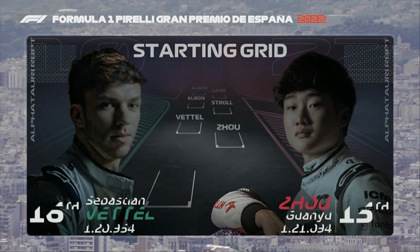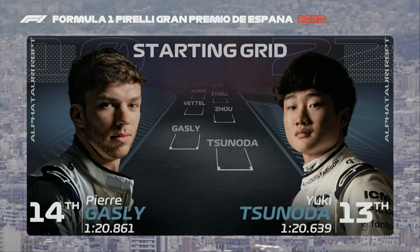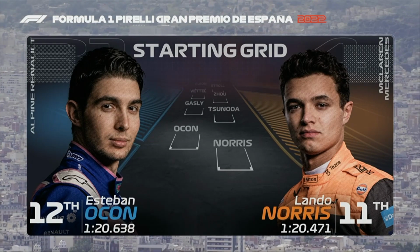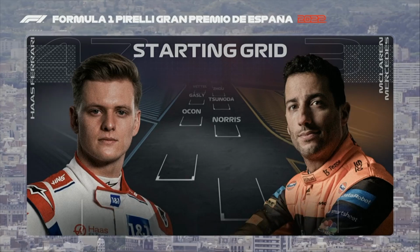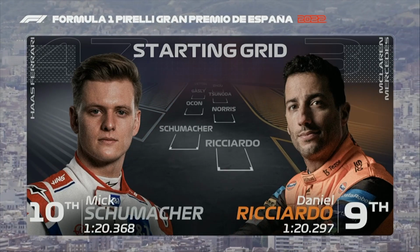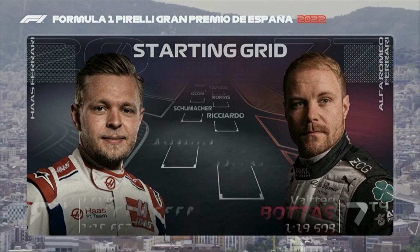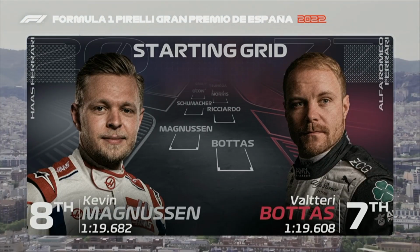Zhou Guanyu starts 15th for Alfa Romeo, and then there's the 2 Alpha Tauris of Tsunoda and Gasly lining up alongside each other. Esteban Ocon starts 12th. Lando Norris, who has not been feeling at all well so far this weekend, starts 11th. Mick Schumacher into Q3 for the first time in his career, starts 10th, with Daniel Ricciardo keeping him company. Kevin Magnussen 8th as Haas get both drivers into Q3.